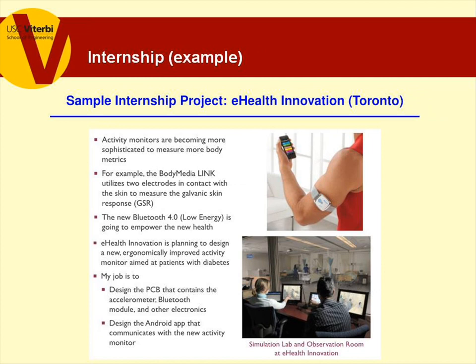The internship can be local, at USC or in Southern California, or it can be somewhere else. Last year, people went to Toronto or to the Bay Area, to the Silicon Valley. And of course, you have quite a bit of latitude in finding an internship that fits you and stimulates your interest. There are plenty of projects and plenty of companies.